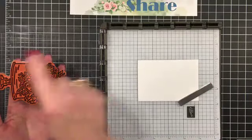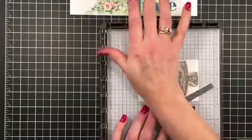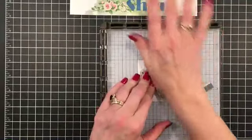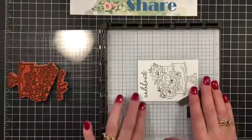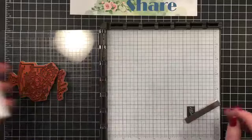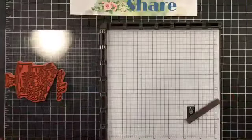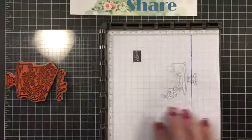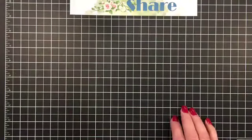Okay, so now I've just inked it up. I'm going to bring it down and press it again and lift it up, and it looks great. So there we have our second beautifully stamped image. Okay, so now I'm going to put this aside. I'm just going to put a piece of scrap paper here so that I can close this up.